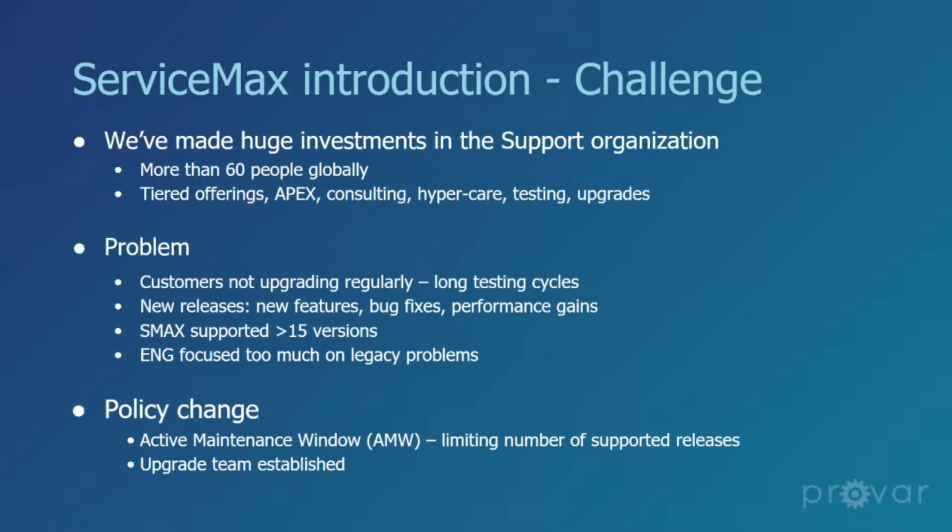But what happens is we fix things sometimes in very old or really, really old versions. As a result, we find ourselves supported back when this was a bigger problem, supporting nearly 15 server-side versions and about the same or more of various mobile clients. That means we were spending a lot of time fixing things that oftentimes were already addressed in newer releases. At the same time, customers who stayed on aging versions don't get to take advantage of new features and performance gains that these versions have to offer.